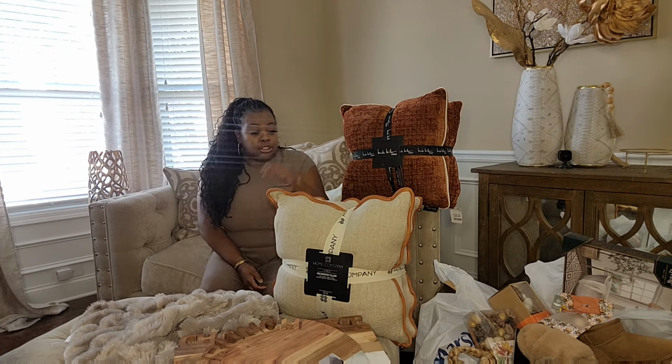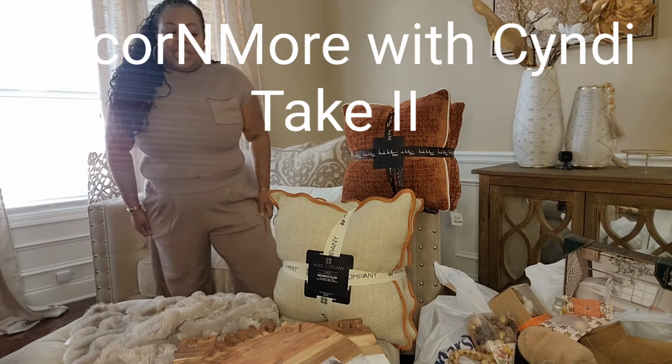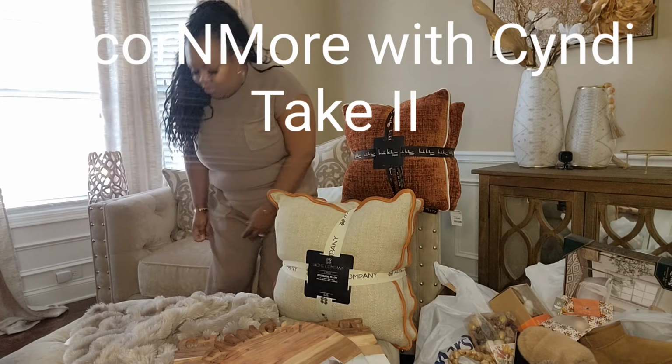So the first thing I wanna talk about today though is this cute outfit, you guys. How cute is this, right? This is the most comfortable outfit that I have worn. It's the fabric, it's kind of like a chenille woven.